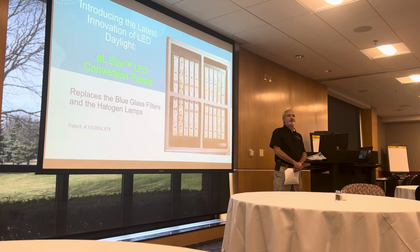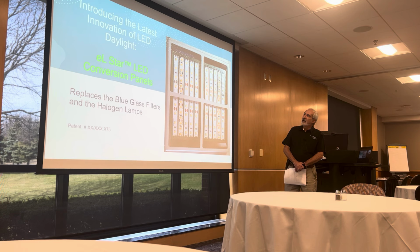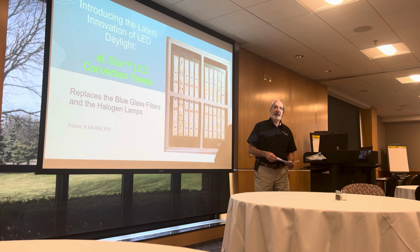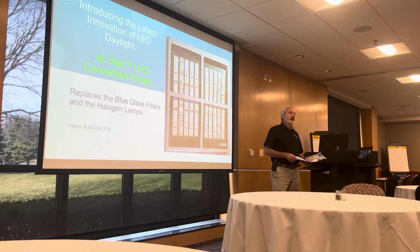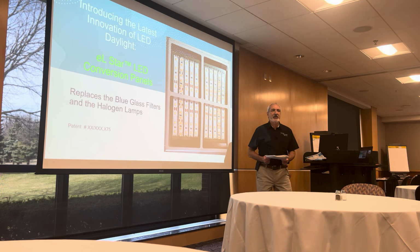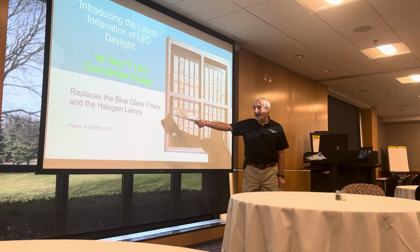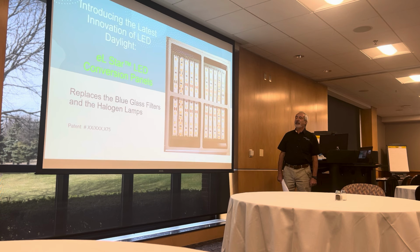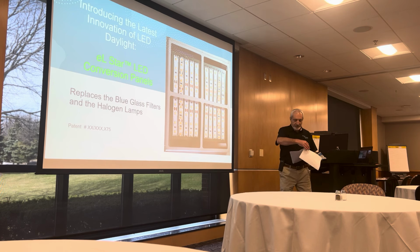But now, we'll talk about the L-Star. This is the latest innovation in LED technology for light booths, and we're going to go through the data on these. It replaces the daylight halogen lamps and blue glass filters in your existing light booths. There you go. It's a patented system that does just that. Now you say, well, how good could it be? I know LEDs, I could buy them all over the place. We're going to put up some data.